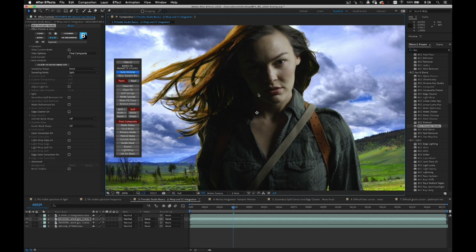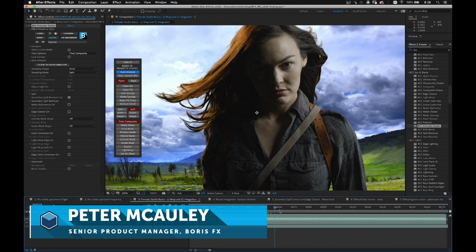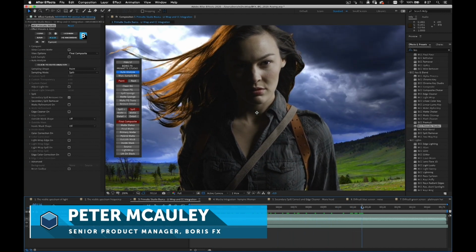side of her face. Now I'm afraid that if I start dragging through that, I'm going to enter a tug of war where I'll be reducing spill, but then I'll be hurting the colors that I want to protect. So instead, I've got another tool in my arsenal, which exclusive to BCC Primatte Studio is called Secondary Spill Remover. So all I need to do is enable this, and instantly I've eliminated all spill in the shot. Doesn't that look great? Okay, so now that we've got our key, I've taken care of any spill issues.